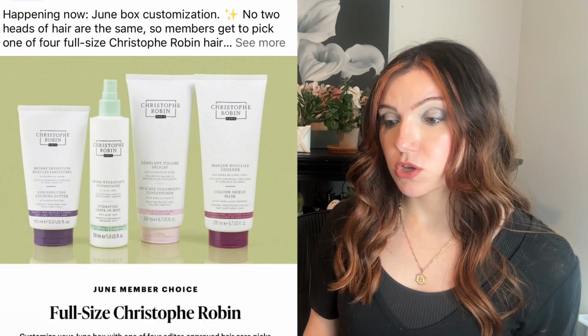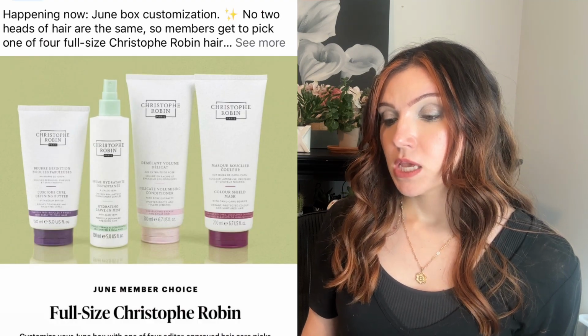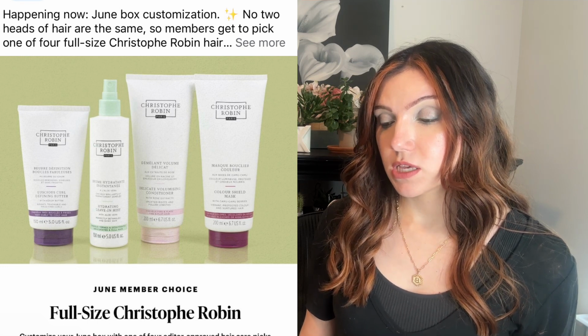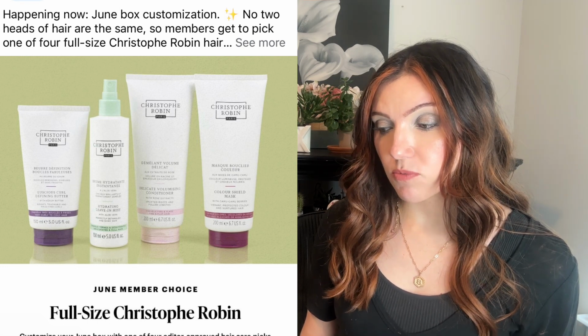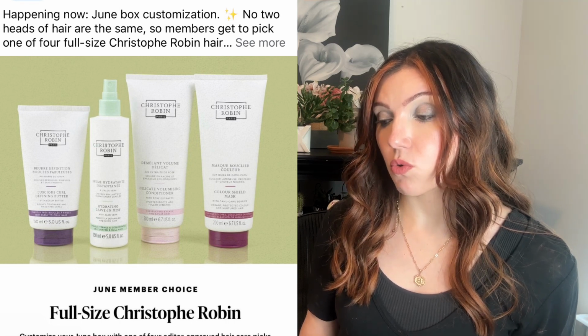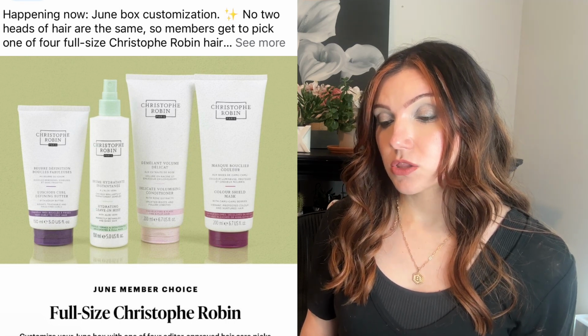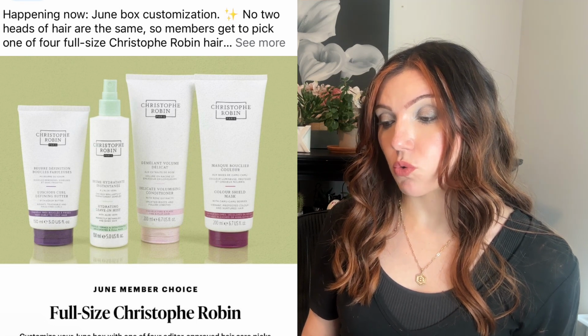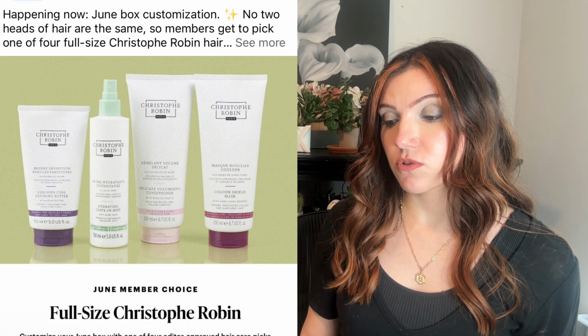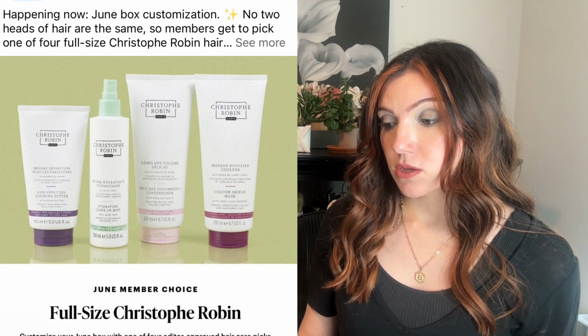I want to get into the spoilers. If you do get Allure beauty box, so I'm getting this from hellosubscription.com. So Christophe Robin, I never tried them before. They have a delicate volumizing conditioner with rose extracts, or the Christophe Robin hydrating leave-in mist with aloe vera, or the Christophe Robin color shield mask with camu berries, or the Christophe Robin luscious curl defining butter with cocoa butter. Those all probably sound like they smell really good.